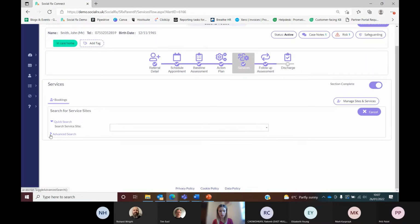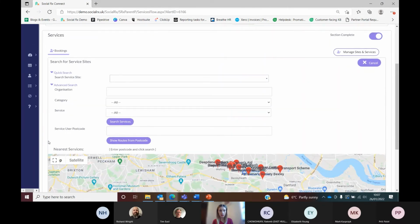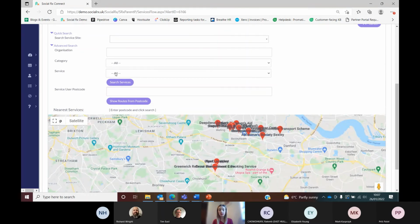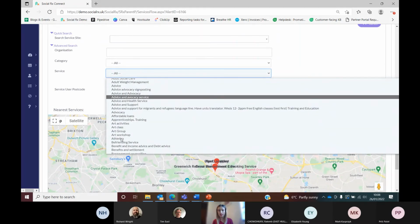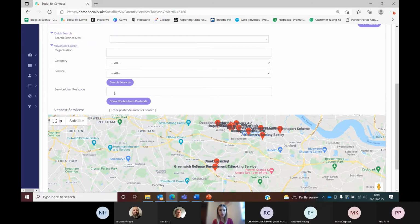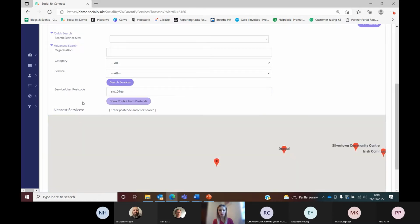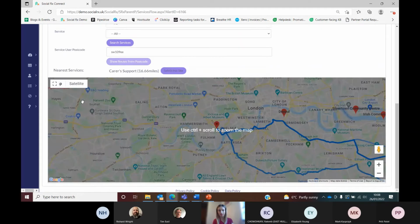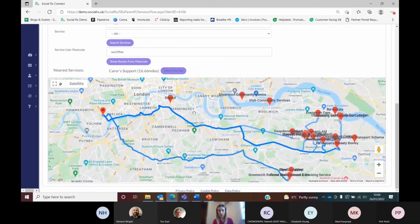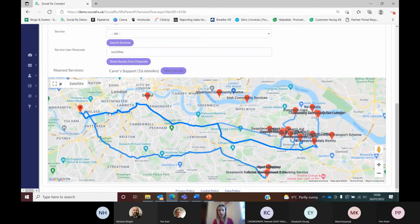The other type of search we've got is an advanced search. So here you could search by a combination of category, service, so that's the things like the counselling, one-to-one, helplines, groups. You can also search by postcode. This could be either your patient's postcode or maybe the social prescribing hub's postcode. And by doing that, you can see where all those services are in relation to that postcode.